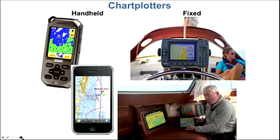So you have handheld chart plotters, you have fixed chart plotters. You can have chart plotters that are at the binnacle and at the helm station in a sailboat. You can have chart plotters that are at the helm of a powerboat. And one of the nice things about being able to do this on a mobile device or a handheld chart plotter is that you can do this at home. You can plan all kinds of routes. And then when you get to your vessel, you can actually use those routes that you planned out in advance. Next slide, please.